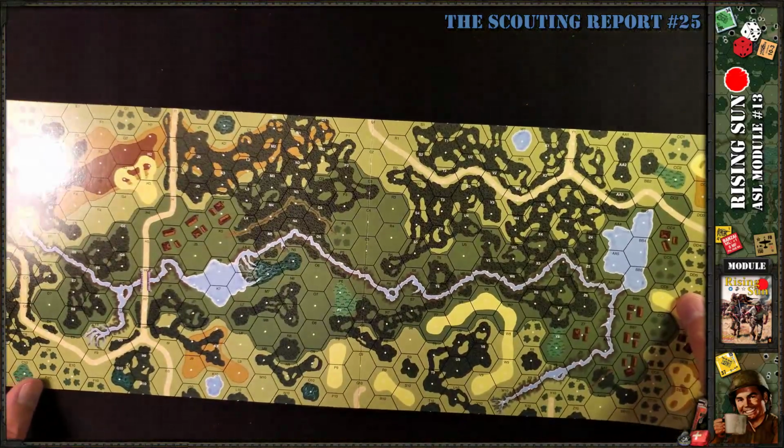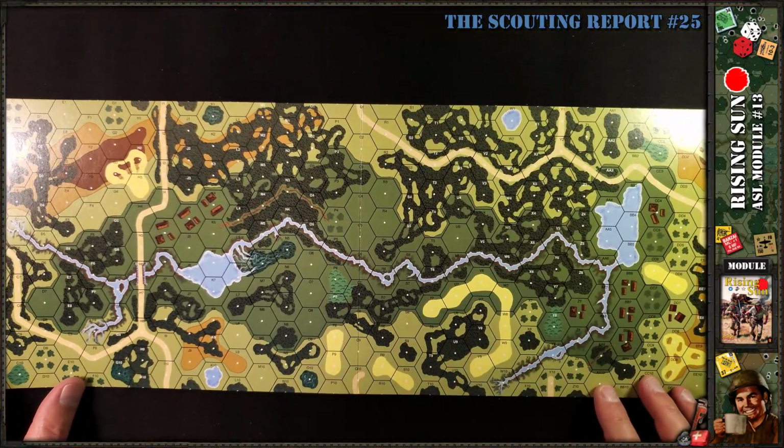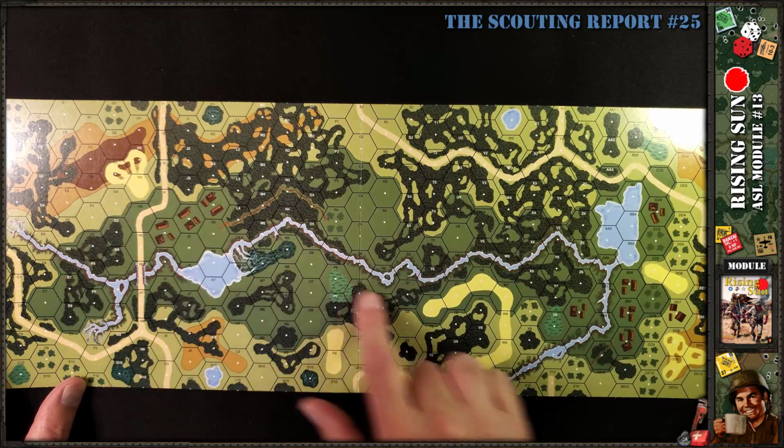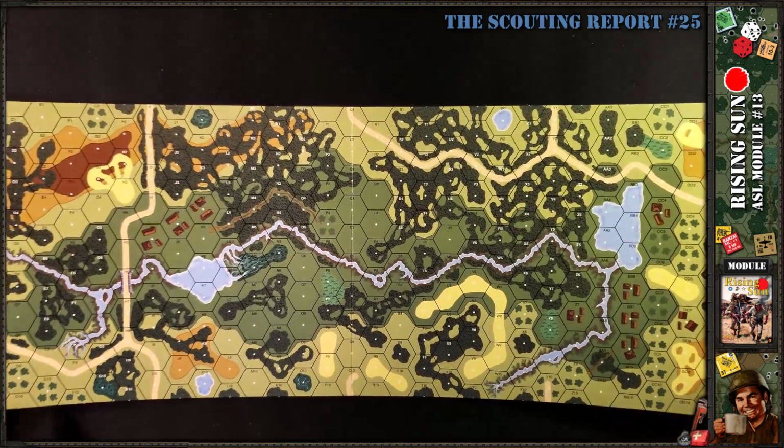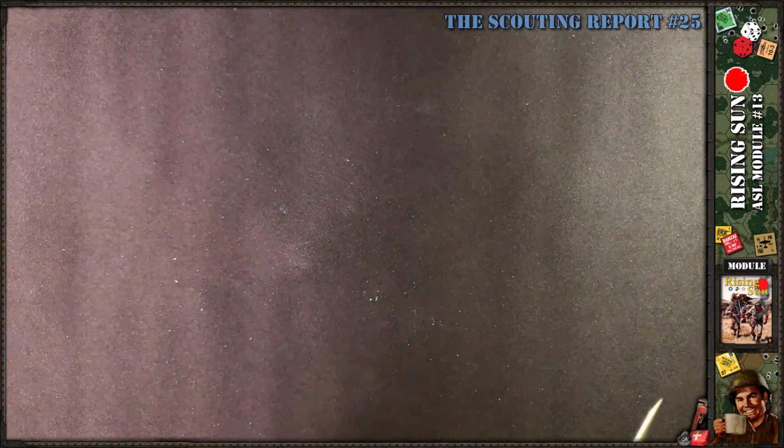Oh, my stack's gonna fall over. I haven't even gotten started yet. And board 47, which has a large depression in it with some hills overlooking the depression as well. Okay, those were the 7 or 8 maps. I wasn't counting. I lost track. And then let's do the overlays next.